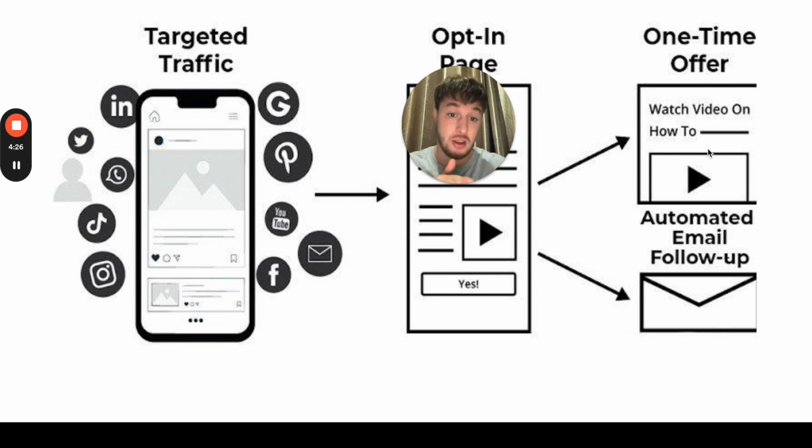But once you have your backend, as you can see over here, an automated email follow-up sequence, you are deploying soldiers. Those soldiers are working for you 24/7. You can deploy ads, and you can also collect those emails, right? So you can build a huge database.